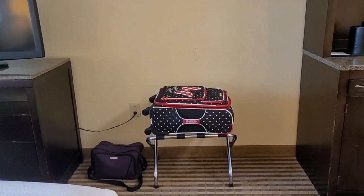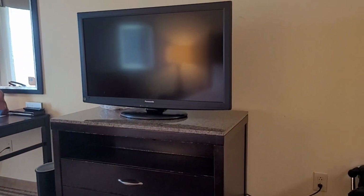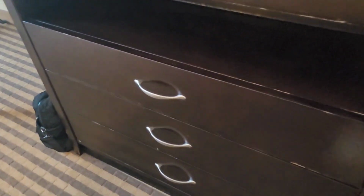Looking this way from the nightstand, they do give you a luggage rack, and I'm noticing that the walls in here are pretty well beat up. Looks like this place could use some renovation. Directly in front of the bed is a TV stand with a large, looks like a 42-inch TV on top of it. And we've got a three-drawer dresser here, and again, pretty beat up. But it's got a shelf on the top and three drawers that you can use.